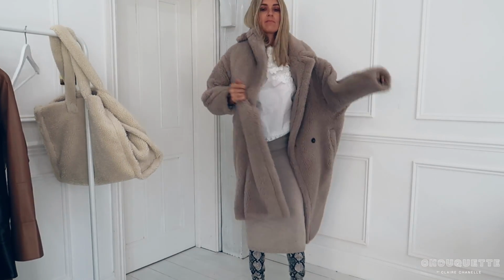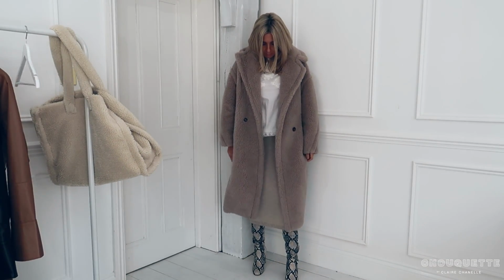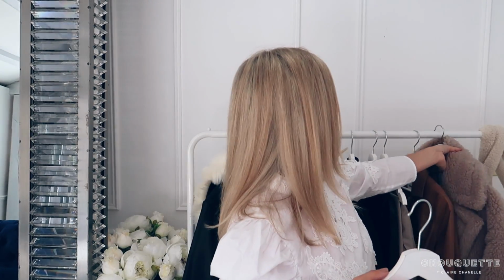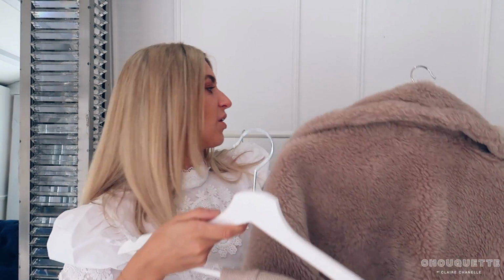I think that looks great with knee-high boots. I'm really into dresses, knitted dresses and skirts with knee-high boots in the winter. And how nice does that look with my Max Mara coat? So let's get back into the haul.